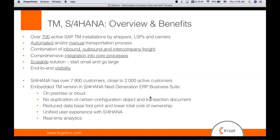All right, now let's look at overall TM as an application. It's been, I would say, probably 10 years now since SAP has been delivering this application. And there are right now over 700 active implementations by both logistics service providers and shippers. It can be fully automated and it can have manual processes. We've seen customers that push many, many orders through the system, so the process is fully automated, and planners and analysts only react when something goes wrong, when some entry is missing or something is not configured properly and things like that. It's a combination of both inbound and outbound transportation.